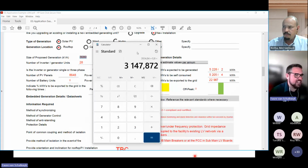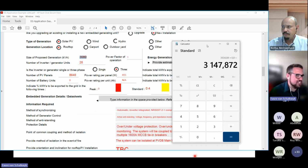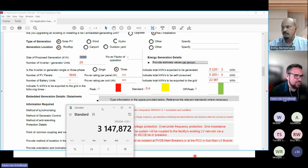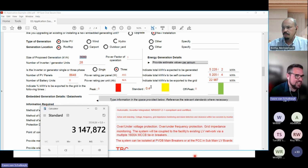Again, we could do some basic calculations to see more or less if the values are correct, but that will totally depend on site, especially if they're not going to feed back. And then they give the percentage of kilowatt hours exported to the grid in the following times. Peak periods, they say almost 0% will be exported, 40% will be exported in standard, and then 0 in off-peak, which is quite interesting. Because on weekends, obviously it depends on what type of load we have here, but I would expect they might export in off-peak periods on all weekends. But bottom line is they expect that the bulk of whatever they export would be in the standard periods.